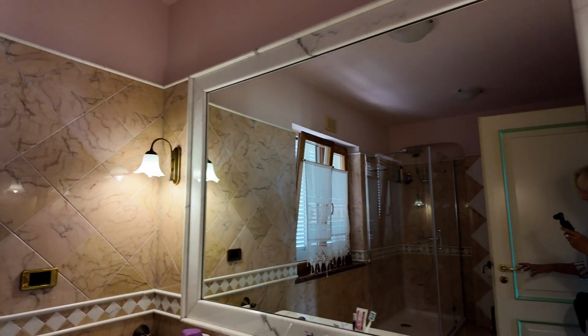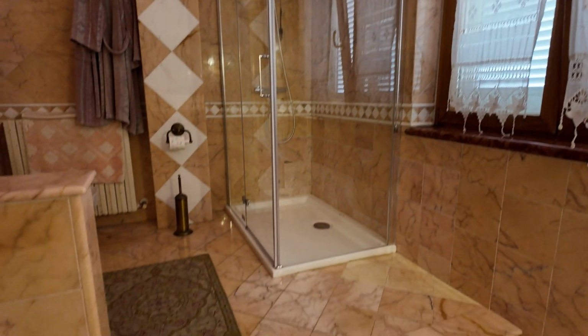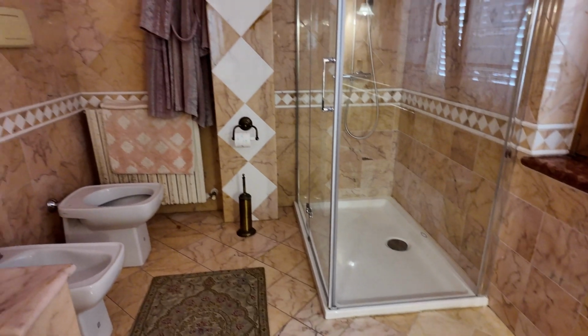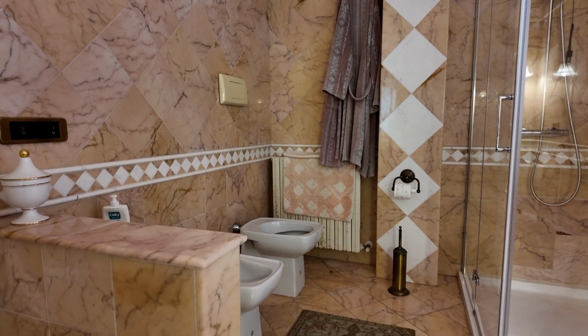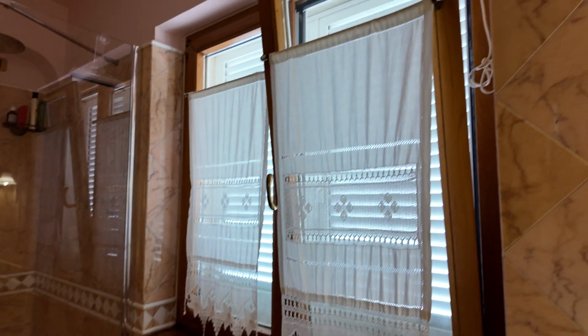Oh, this is a beautiful bathroom, guys. Oh, look, and there's a little step up. You can see a little step up. And then you've got a nice big shower. Oh, this is so pretty. Little niches and little areas, lots of space. Oh, I love this place. I want to move here. And look, you've got a nice big window to let in air and light.